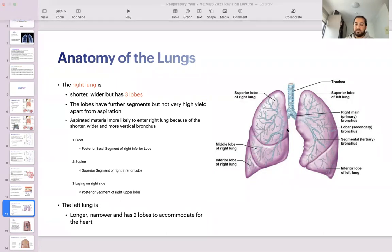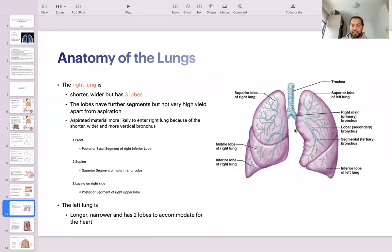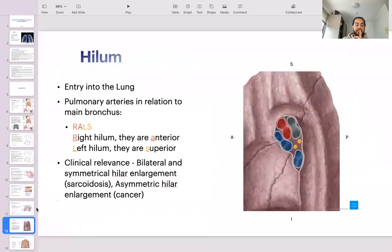And there's also a name for this thing called the costomediastinal recess. There's a recess over here as well. And that's regarding the pleura in the area. Now, hilum, this is where it's like entry into the lung.